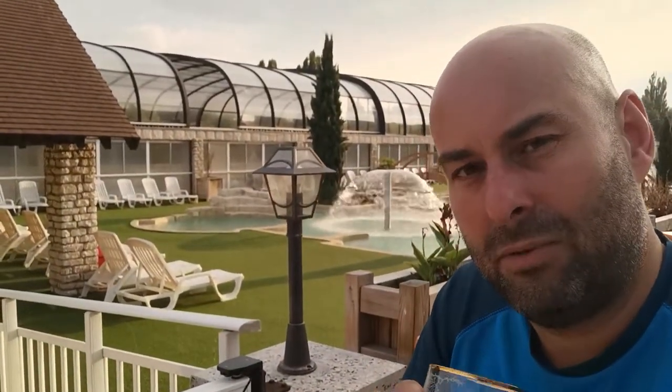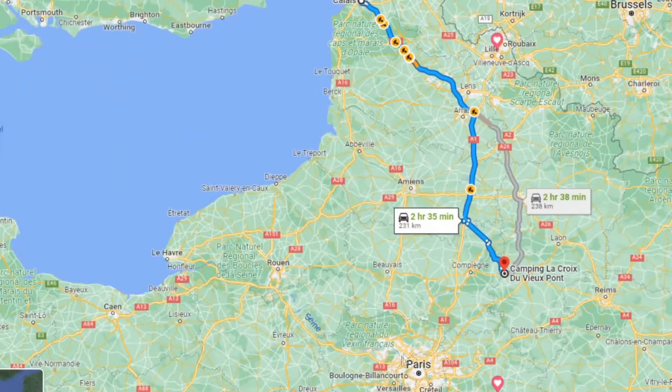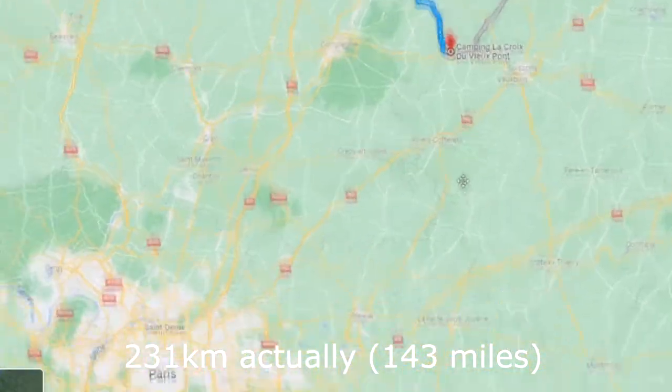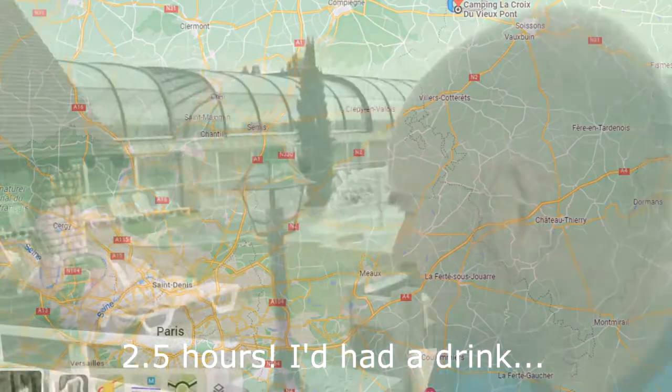And it's just situated between Paris and Reims, the great city of Reims. And it's about 100 kilometers from Calais. So basically you can come over by ferry or Eurotunnel, get here within an hour and set up.